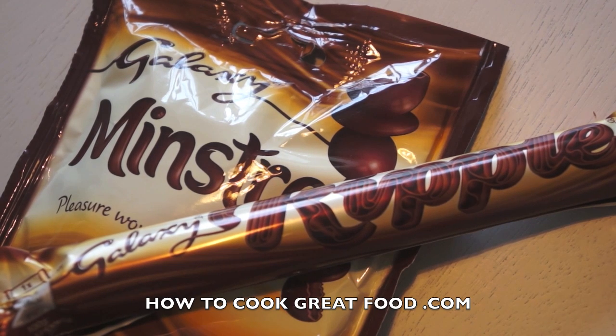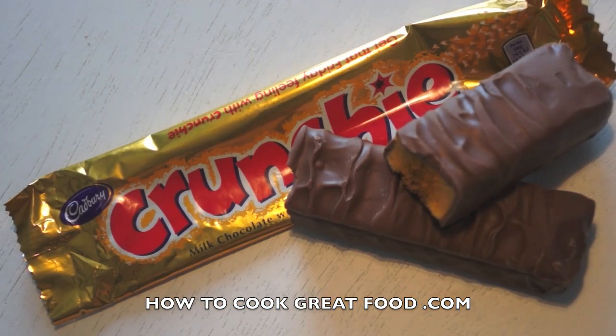A lot of people don't like Galaxy. Well, they either really like it or don't like it that much. I love Galaxy. They make a few different products. They've also got their regular Galaxy bar. Minstrels, yeah, they were a bit of a treat for me when I was a bit younger. Still love them. Cadbury's Crunchie, real classic this one is.